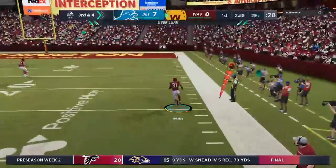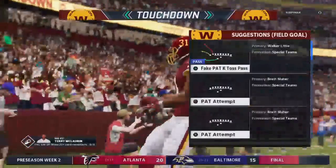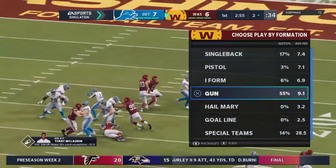A throw for Pittman is intercepted. Picked off around the 27. And he will bring this one back. It is a pick-6 for a Washington touchdown. That was a nice catch, and not by the guy you thought it was going to be.